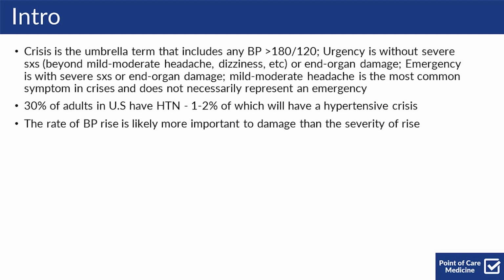30% of adults in the United States have hypertension, and 1 to 2% of them will have, at some point, a hypertensive crisis. The rate of the blood pressure rise is likely more important when it comes to damage than the severity of the rise, since many patients live at incredibly high blood pressures.